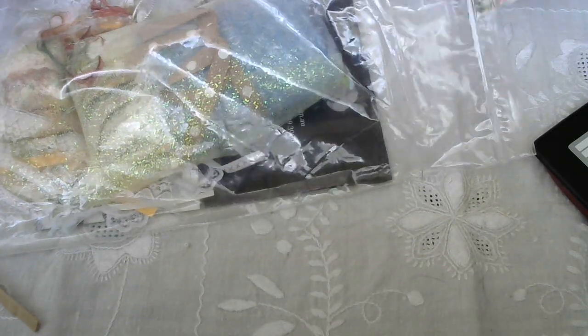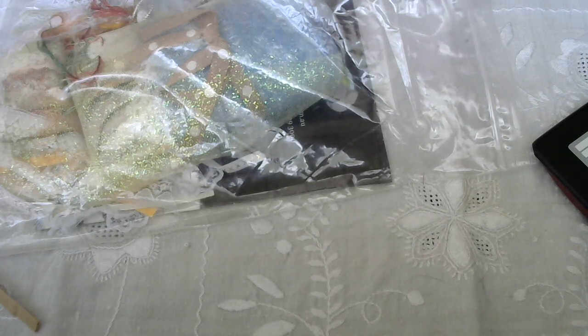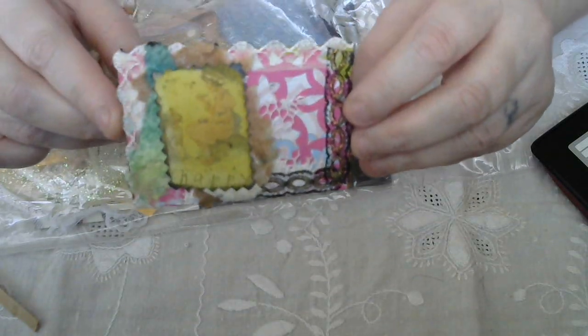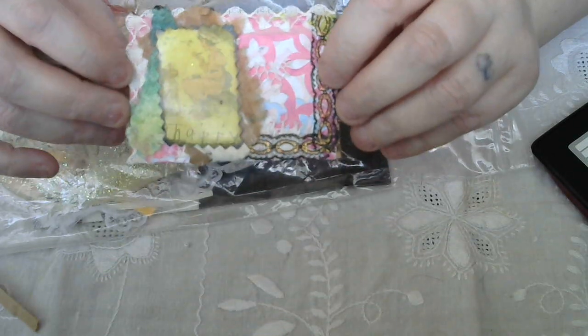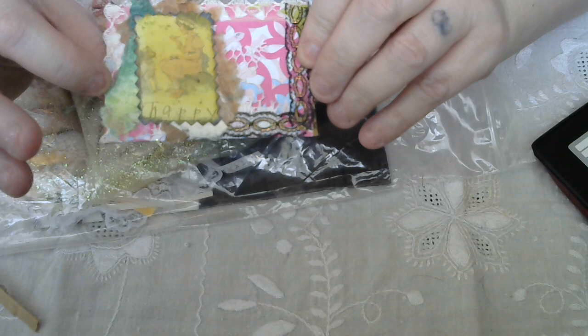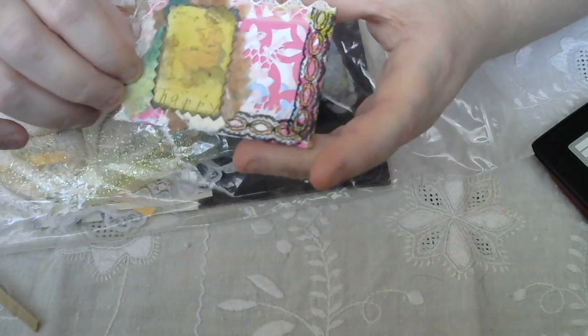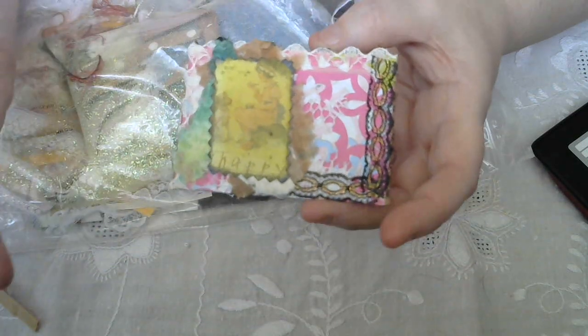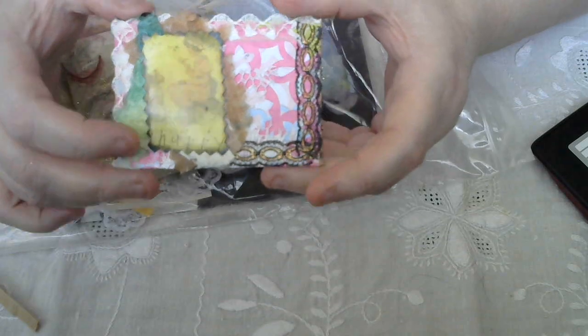Oh, Christa. This is Christa's information. That's beautiful. I just love the dimensions and the colours that she uses, the different fabrics, card, lace, paper. Beautiful.